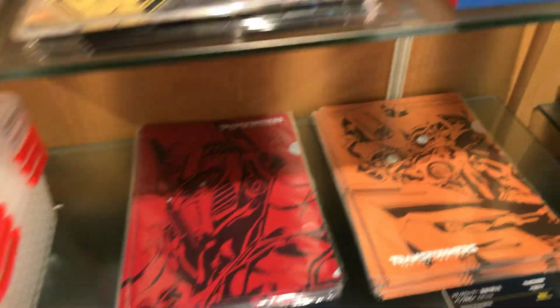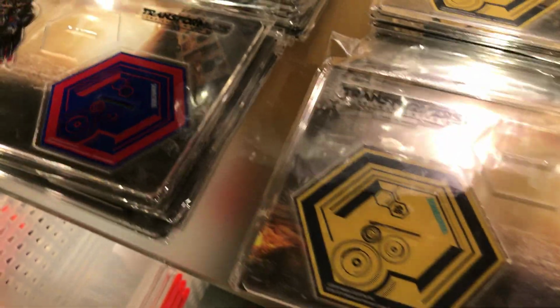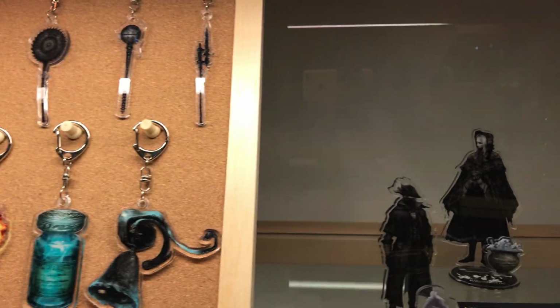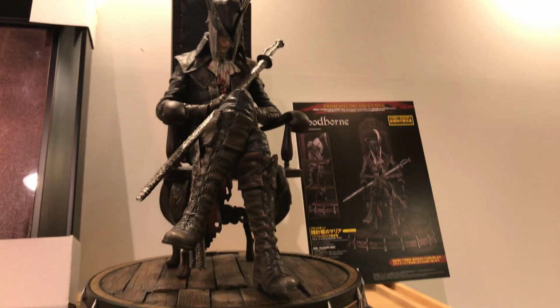Now, besides selling statues or displaying statues, Prime One in this event also has a section where you can buy merchandise like T-shirts, stationery, coins, memorabilia coins, and acrylic figures. So you have a sample here. This is a sample display. Some keychains. These are from the Bloodborne line. You got some pillows from the Bloodborne line as well. Got some art prints, and you also have a statue that is on sale.